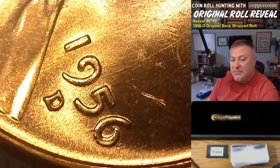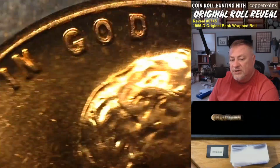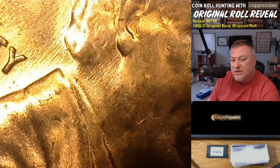This is another one of that same die as the last coin that we just saw. So we'll check it for condition, take a look for any error anomalies. Saw die scratches on the neck there.